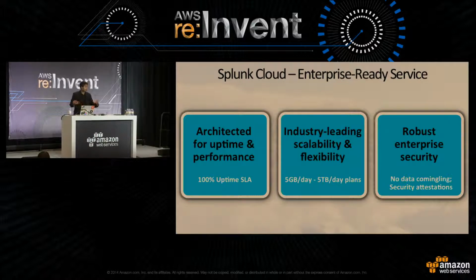FINRA and Nike are the bigger ones on our cloud service, and we know that these guys need enterprise-ready uptime, as does everyone in this room, as does every company of every size. So we've really architected it for uptime and performance, and we actually back it up with the 100% uptime SLA. So if we offer anything other than 100%, you actually would get money back. And I'll talk a little bit about what we do to actually build for 100% uptime in one second.